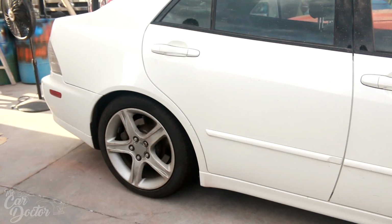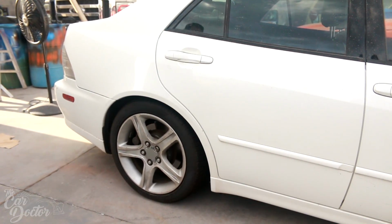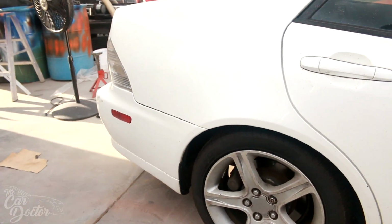I feel like the chrome ones maintained themselves over a long period of time a lot better, because they still looked in really good condition. So I'm probably gonna have to end up painting those, maybe powder coating them, maybe painting them some different color.